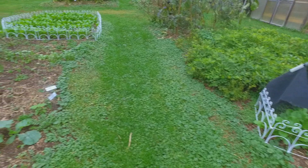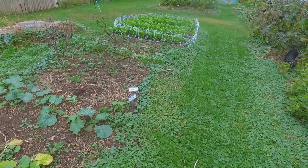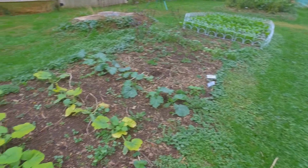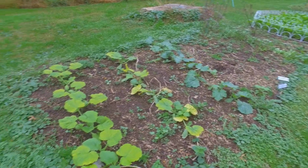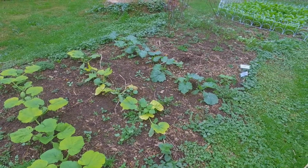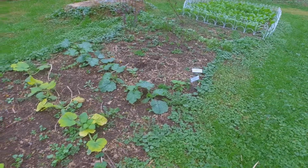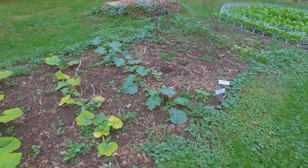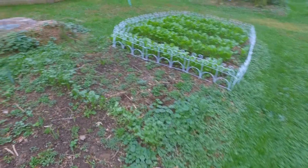So now we're on to bed number 4, I believe this is. 1, 2, 3, 4. And this is my very last planting of summer squash, and I don't really expect to get anything out of them. I had the seeds, and just for the sake of having something planted rather than a vacancy in the garden, I planted them there.